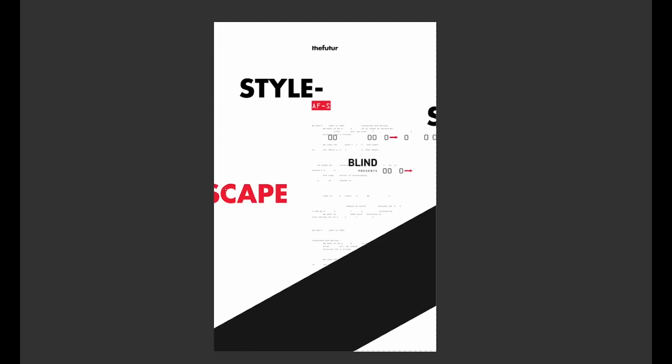Okay, so we got some problems here on this layout. Yeah. If you strip everything away, if you can imagine that there were no type on this, white, black, and white, that looks like a beautiful poster, a modern art piece, right? Because the proportions are really good.